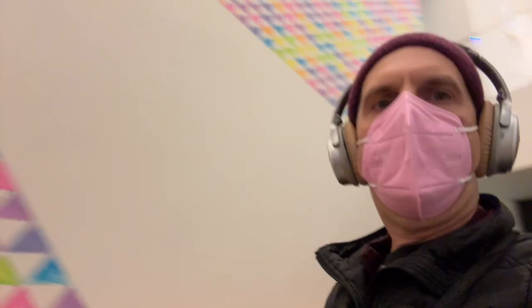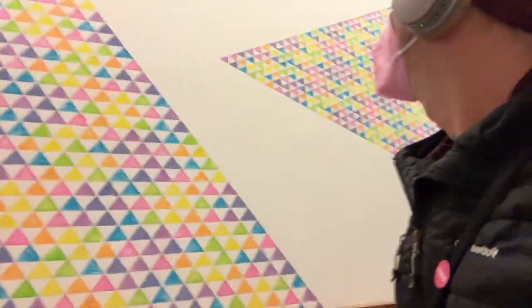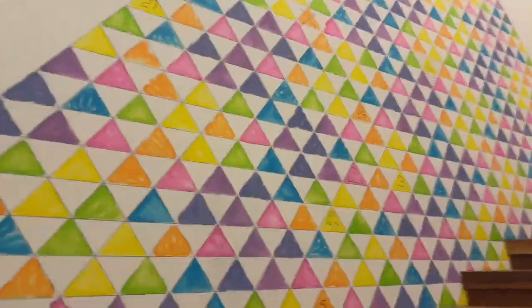And I don't quite remember what this colored exhibit is. I don't know if it was here before, but it is quite colorful and beautiful, wouldn't you say? Get a close-up of it here. How do we get the camera there? So there you can see, it's quite beautiful.